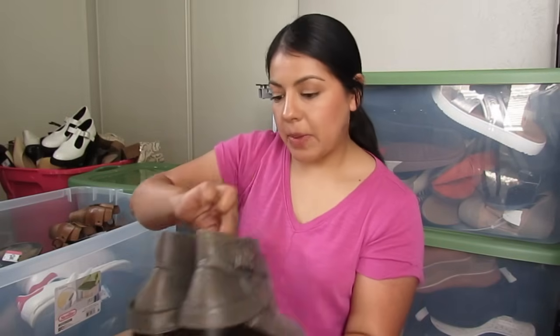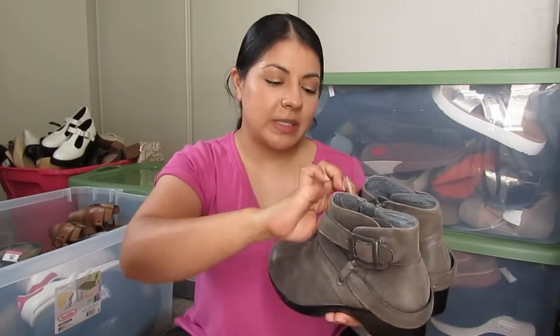Next we have some Allegria boots. I don't think I've ever sold boots by this brand. I always just get their clog nursing style shoes. There are plenty of reasons why I decided to get these shoes. The number one reason was the price. They were $3.50. This thrift store is crazy.